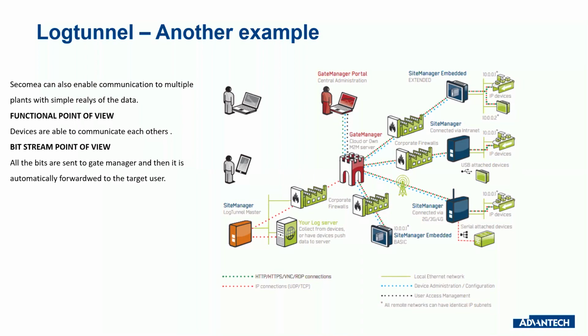So network address translation. This means that even if all the machines are sharing the same IP, and this is a common usage among all machine builders, all the machine builder producers, when they are reaching the gate manager, they are able to be identified by the different source. And this means that the R&D manager, at the end of the day, is able to recognize and operate on the different machines. So this is quite a unique selling point with the machine builder.